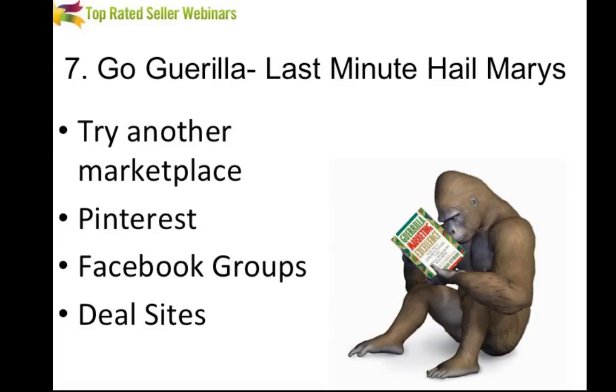And then post it on Pinterest, post it in Facebook groups. Now, don't spammy post it in Facebook groups, because then you're just going to get kicked out of Facebook groups. I'm going to show you an example of how to post things in Facebook groups. And then there are some deal sites, especially if you're a large seller.